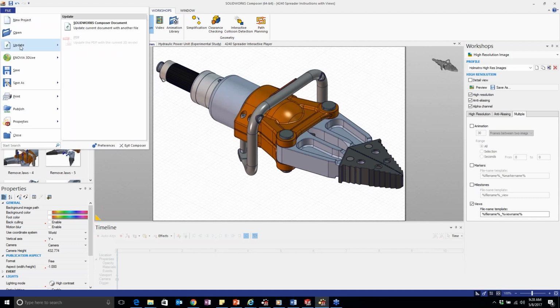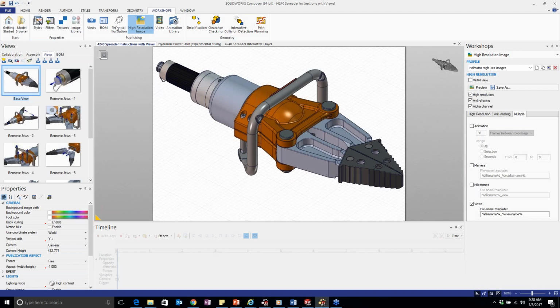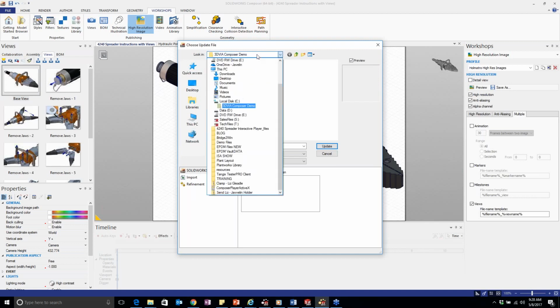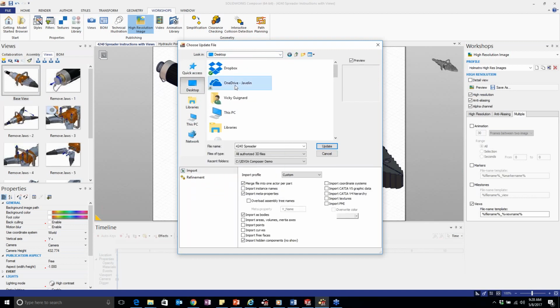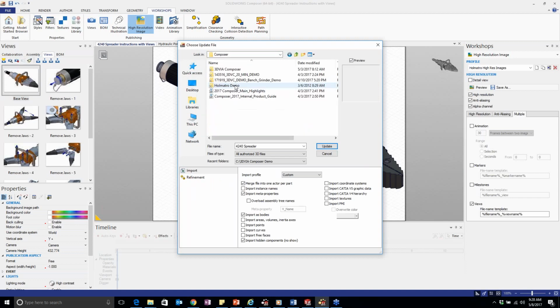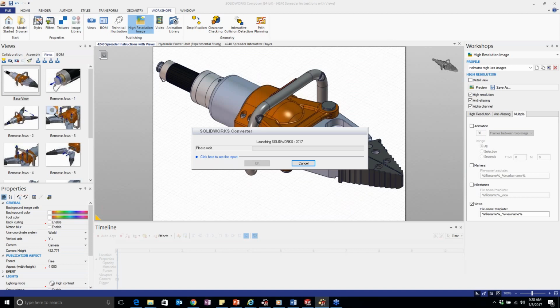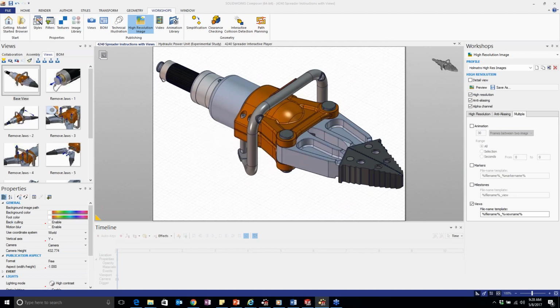So I'm going to click on my Update tab, and I want to update my SOLIDWORKS Composer document. So you saw how I just saved my SOLIDWORKS document that I'm using for these views. I'm just going to browse to where that document is. Here. There it is. You can see that I just saved it, right? 9:27 a.m. I'm just going to change my import options to a SOLIDWORKS document because this is a SOLIDWORKS document, and then hit the Update tab. What this is going to do is that it's going to run through each single one of my views, replacing any components that were changed, deleting any obsolete components, and so on.